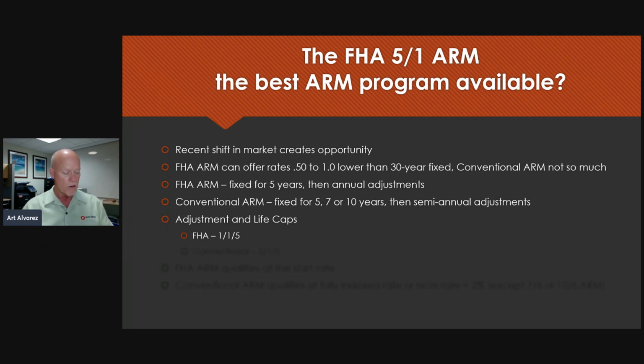Now, a conventional ARM, the caps are different and not as good. The standard caps on a conventional ARM are 5-1-5. And here's the scary part. Let's say you get a conventional ARM with a 7-year fixed period. Well, that's good. You get an extra couple of years.